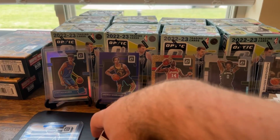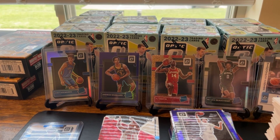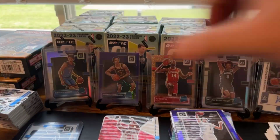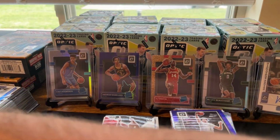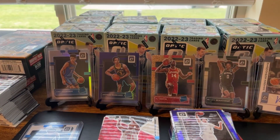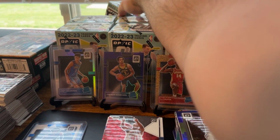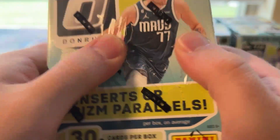All right, that was nine blasters. That's officially halfway through. So we've got nine more to go. I'm going to move all the base cards real quick over to the side here, that way I have more space. All right. I'll do four, then I'll end with five.